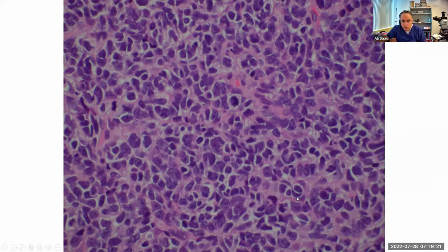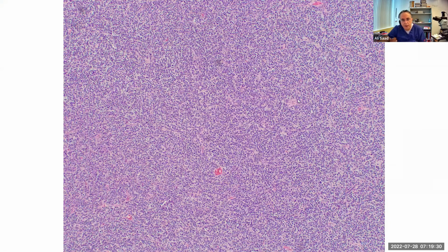We call it nuclear molding in pathology because the nucleus is very soft owing to the presence of increased number of chromatin. This is at lower magnification. You can see the tumor has sheet-like growth with no particular growth pattern to suggest any particular differentiation, which is characteristic of undifferentiated blue cell tumor.